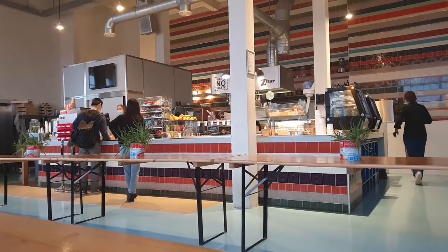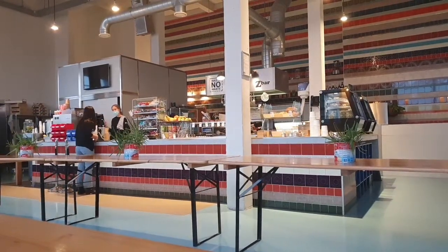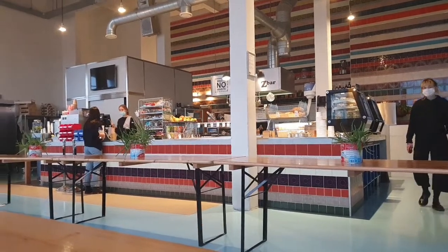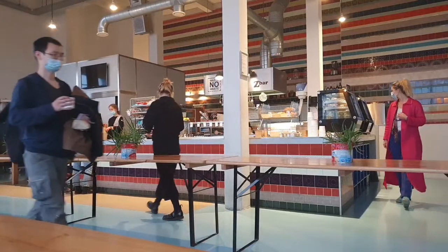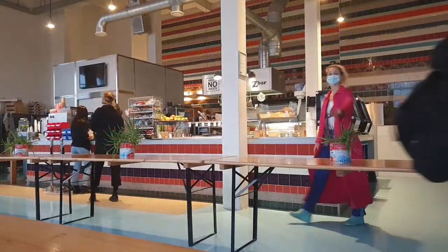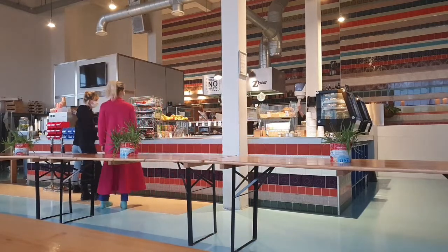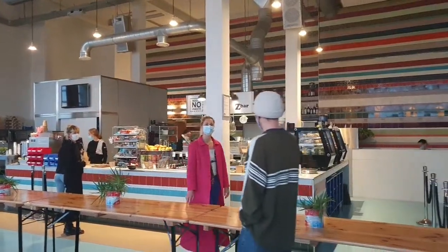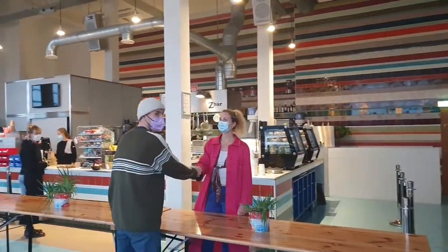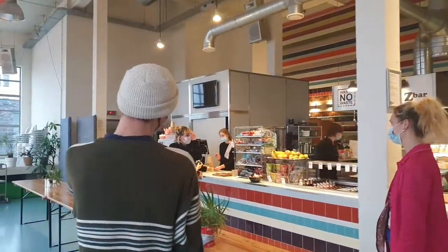Hello, everyone who's joining. We will show you the whole university, the whole building. We are currently at the C bar, where we all get our food and drinks. Here you see Katrin, the pink lady.